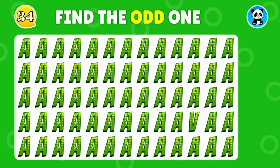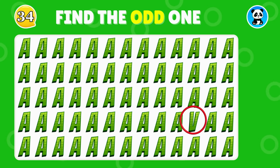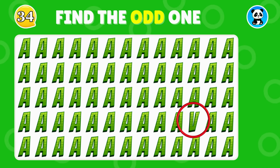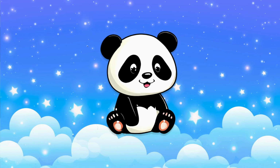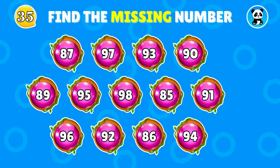Do you know which letter looks out of place among the others? Perfectly guessed. Here's the letter V. Find the number that is missing.